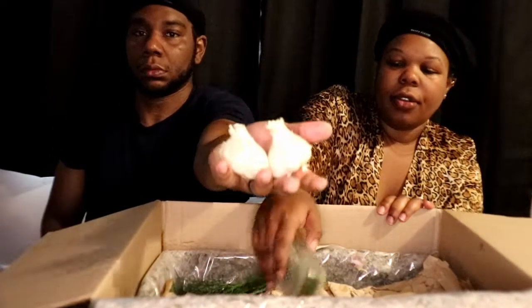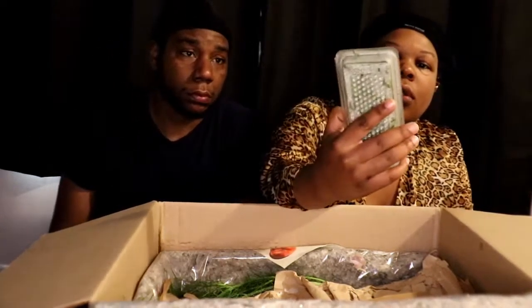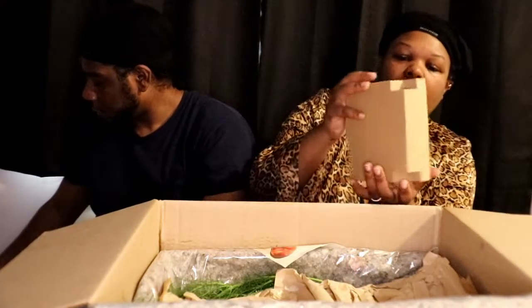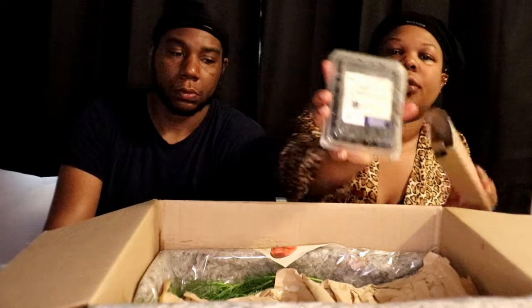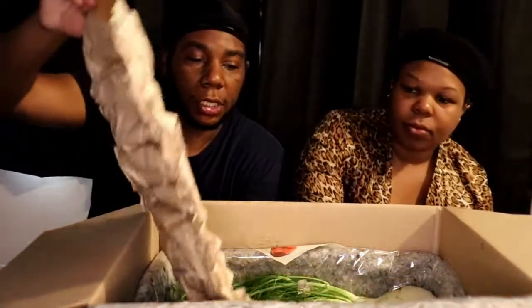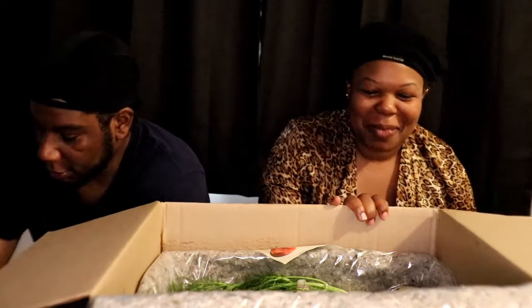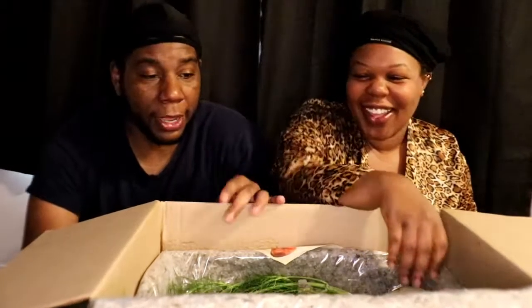Let's see what else we have. Got some garlic. Everything looks, and that was the main thing I was concerned about because I'm really picky with picking out my fruits and vegetables, but everything looks pretty fresh. So some garlic. This is rosemary, thyme, and sage combo. I added that onto my marketplace. And looks like blueberries. Ooh, organic blueberries. I'm reaching in here next to take this off. Oh, wow.